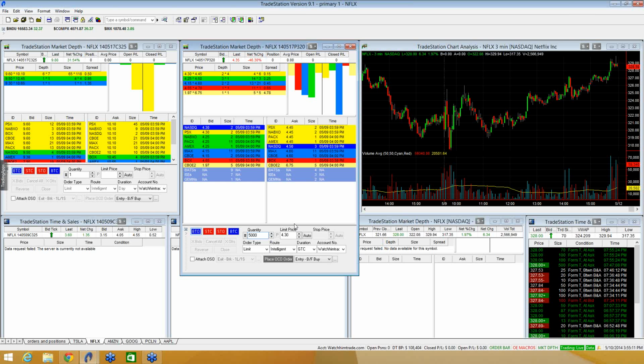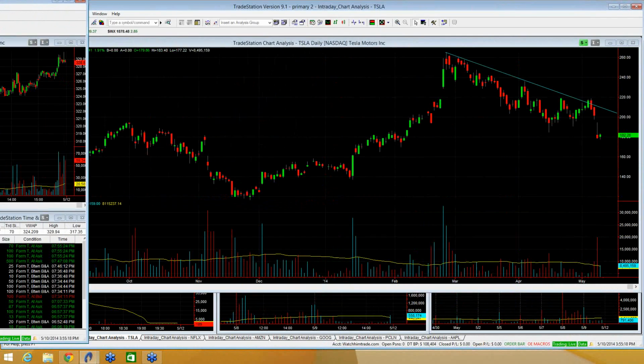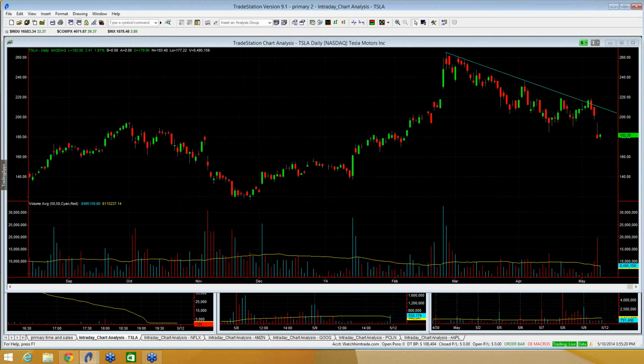You want to be targeting, I would think, at least 20% gains. If you're trading penny stocks, if a penny stock's not moving 20%, then it's not moving at all to me, and I'm not even trading it. So you want to be targeting at least 20% gains.